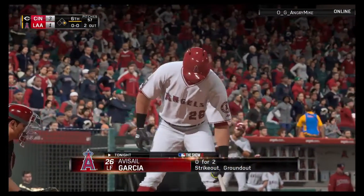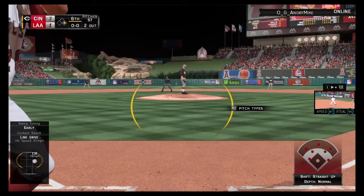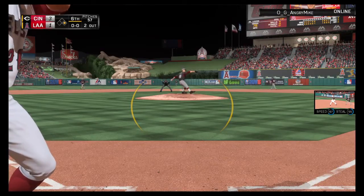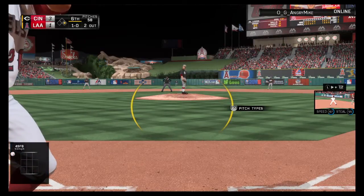Digging in once again, Avisail Garcia. He'll look to bounce back after striking out his last time up. Well, at the very least, he went down hacking. Striking out is one of the many frustrations that go along with hitting, and you have to accept that it's going to happen sometimes. A fastball here as he'll take a look at ball 1, 1-0.